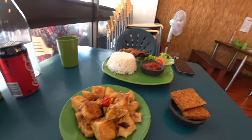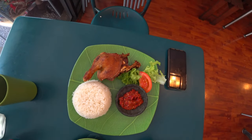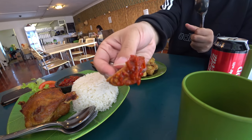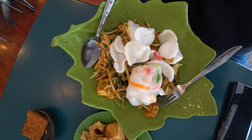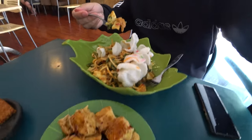Because this restaurant famously holds the title of best gado-gado in Sydney. Their sambal terasi had a hint of lime to it, which was unique and tasted very nice, especially with the tempeh. But you're right, this restaurant is famous for their gado-gado, which is by far the best gado-gado in Sydney.